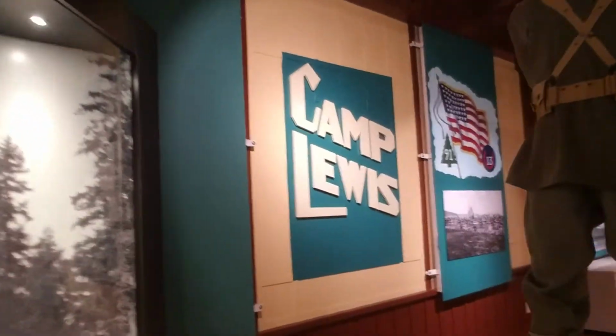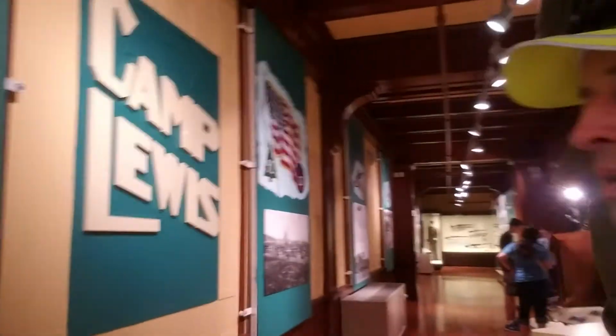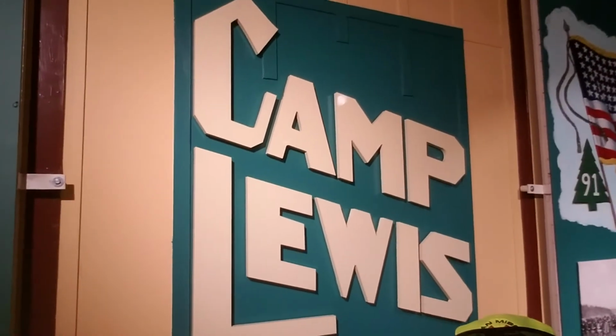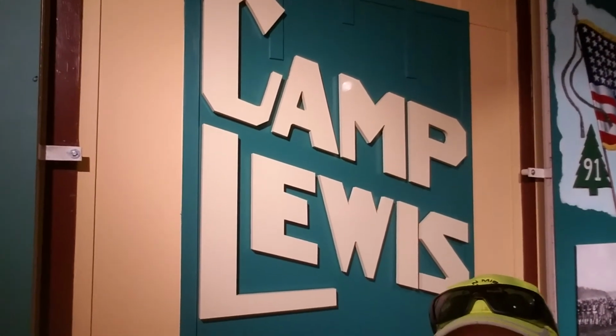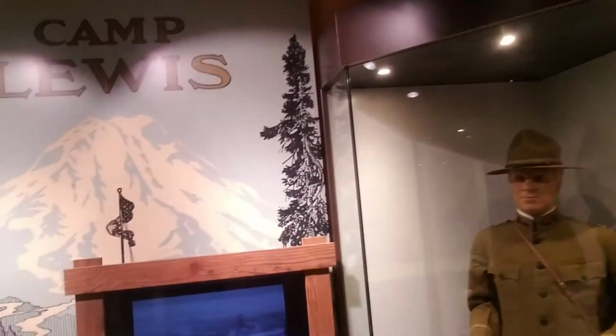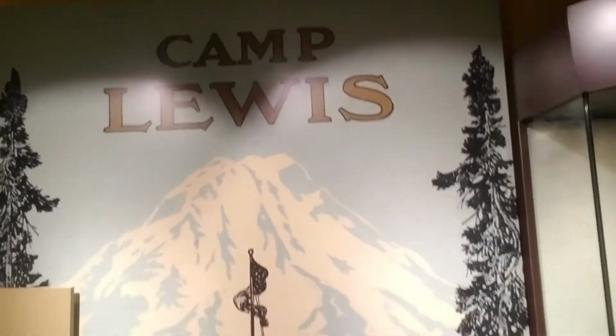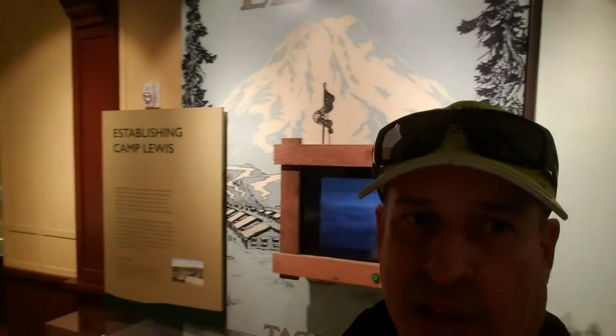When I was down at Camp Roberts, I was talking about the difference between the term camp and fort. So here you have a sign behind me that says Camp Lewis, and over here too it says Camp Lewis. I'm not sure at what point they go from camps to forts, and then the Marine Corps remain calling theirs camps. This is kind of a funny diorama.